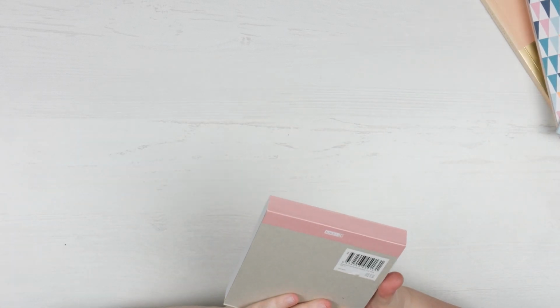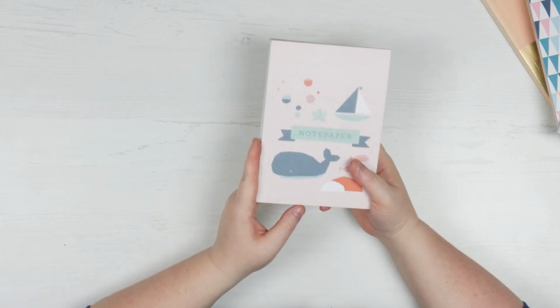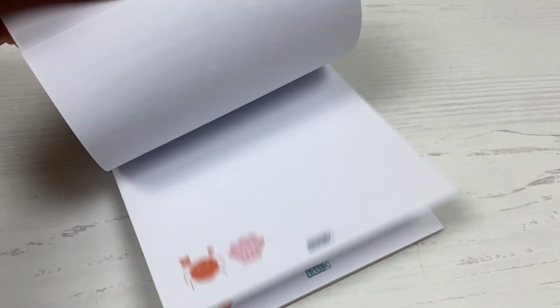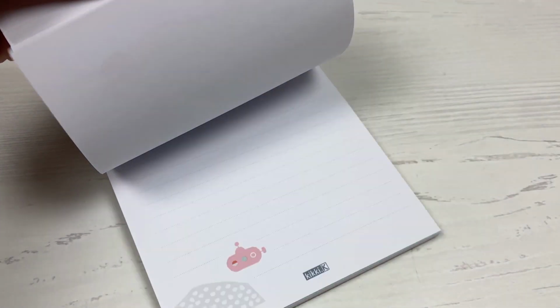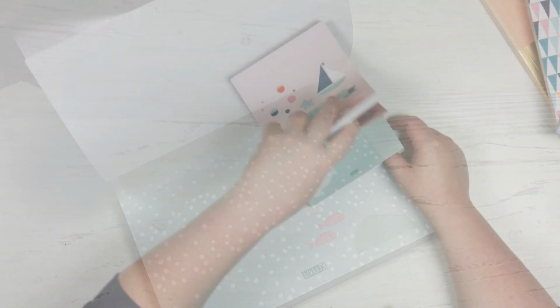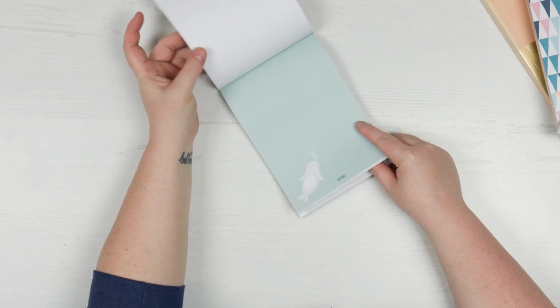This is the Under the Sea collection. I think this is the only thing I have from it. Again, it came on a Facebook sale. You guys know I love the ocean, so for obvious reasons I was going to love this. I love the whale. I think I've got some adhesive notes actually in this collection. I just need to show you this. How cute is that little seal?